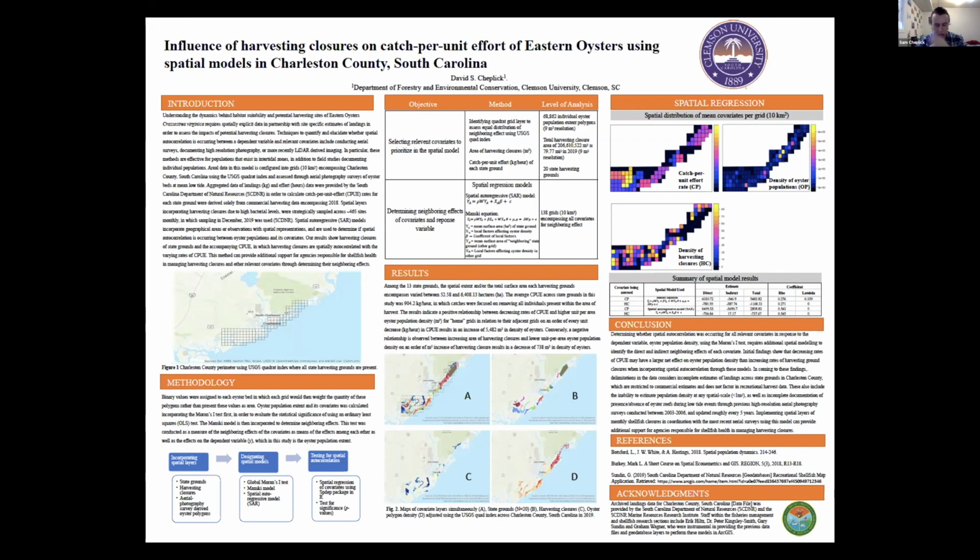So this study is just spatially explicit. I didn't really capture the temporal aspect, but that was also coupled with a spatial layer that the Department of Health and Environmental Control, DHEC, provided for me, which looks at the actual areas that are closed due to elevated bacterial levels. Again, this is within just Charleston County. To determine the extent, you're probably looking at the left side, it actually uses the USGS quad index. That gives me the ability to have neighboring effects from one grid to the next, and the grids are approximately 10 kilometers squared.